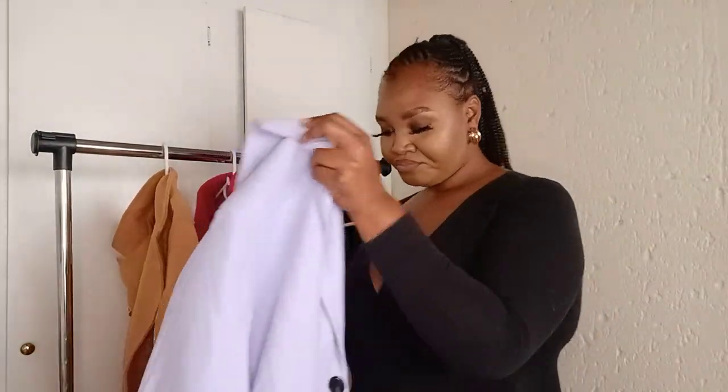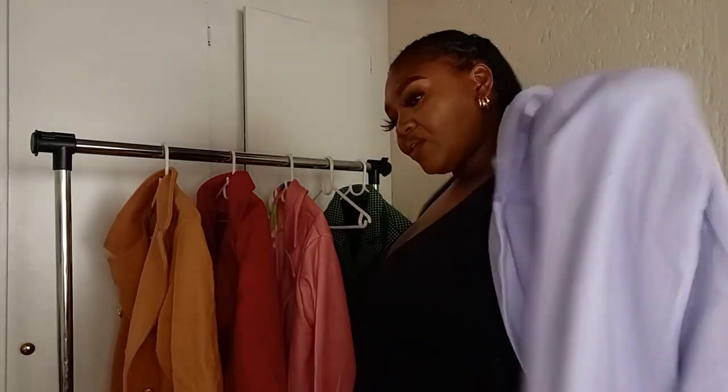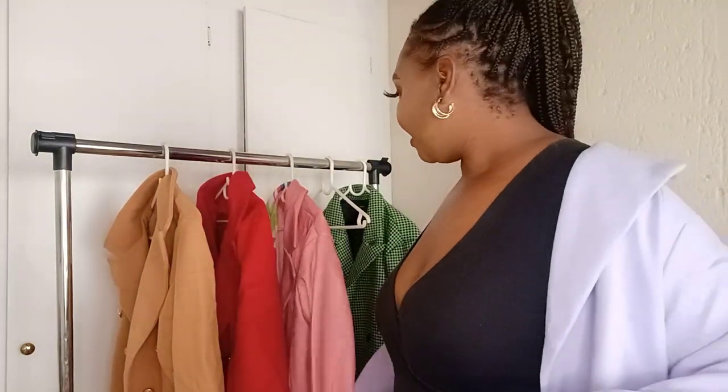I cannot decide which one is my favorite between the two, but this is the next one. This one, darling. Oh, I love this one. Okay, so this is by the brand Rainbow Nation, and this is in a two extra large. So you guys can see that, yeah, like different sizes fit. Oh, I love this. I love this. So this is it.